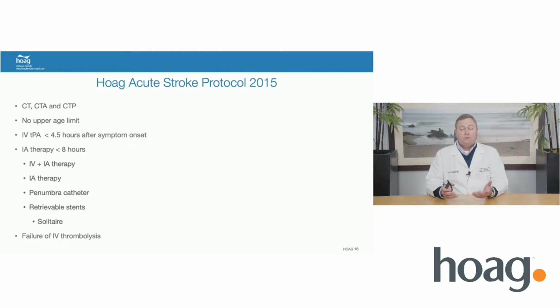We use IV TPA, or the clot busting medicine, out to 4.5 hours since symptom onset or last time seen normal. We were using intra-arterial therapy at that point only out to 8 hours because that's what the data showed us was a reasonable time frame. We're using IV and intra-arterial therapies in combination. Intra-arterial therapies in isolation, usually when a patient wasn't a candidate for IV TPA, and the most common reason was the patient didn't get to us in time, didn't get to us within that 4.5 hours. We had something called a penumbra catheter, which is a suction device. We had retrievable stents, like I just showed you.